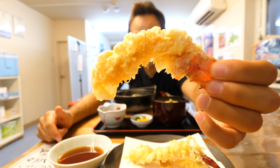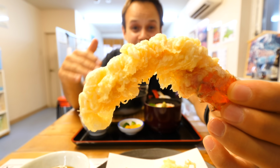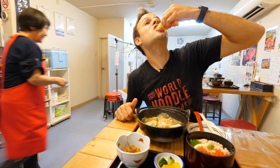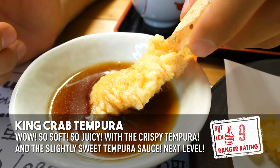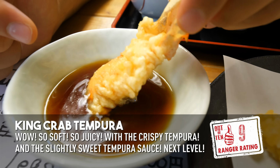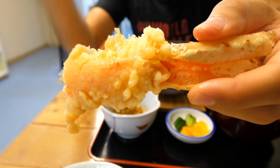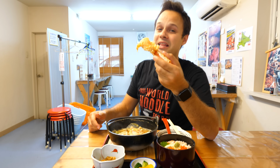So first things first, we're gonna have to try. Look at those plump king crab legs. Hokkaido Island is the land of seafood, and that's what we are doing all day. Just going in king crab tempura. Oh, wow. That is actually the most tender crab flesh I've ever eaten right there. And you dip it in this slightly sweet tentsuyu sauce. The defining feature of this is the aroma of the batter with the extremely succulent, melt in your mouth crab flesh. Wow. And that slightly sweet sauce.